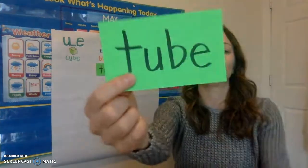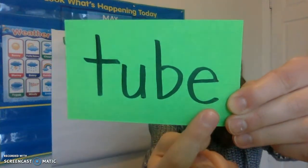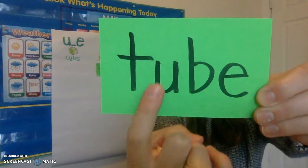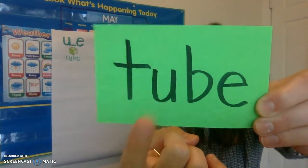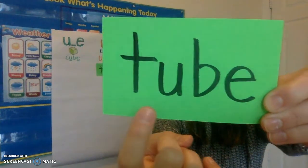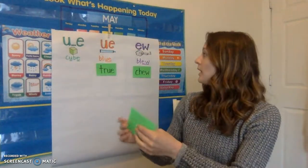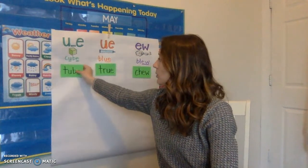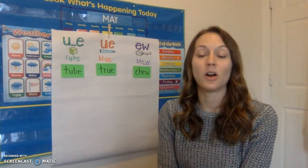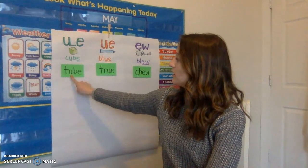Here's another one for us. Do you notice anything special in this word? This word has a magic E. So when we see magic E, we're not going to pronounce it. It's silent, but it tells the other vowels around to make its long sound or say its name, which is just U. Let's sound it out together. T, U, B, tube. So that one will go with cube. Ooh, are those rhyming words? Cube and tube? They are, because rhyming words have the same ending. And look, they both end in U-B-E.